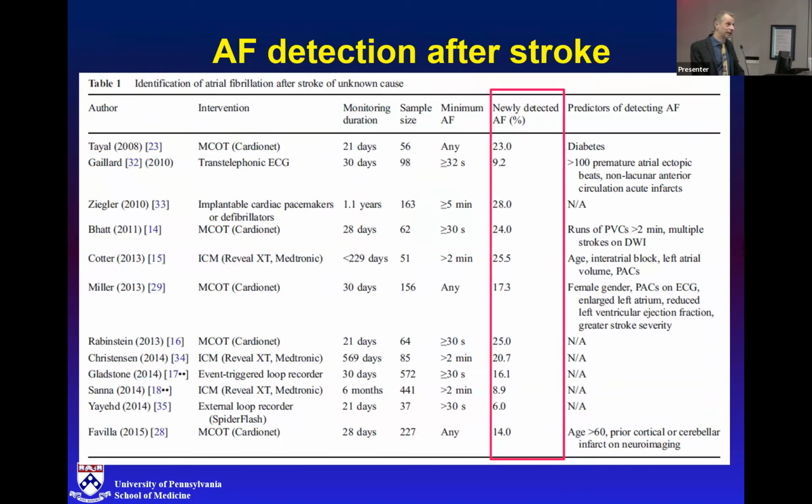The first study to really put this on the map was in 2008, so really not that long ago when you think about it, where wearing mobile cardiac outpatient telemetry for 4 weeks detected atrial fibrillation of any duration in about a quarter of patients. And there's been multiple studies since then suggesting that it's somewhere in the range of 5 to 25%, depending a little bit on what modality you use, which patients you choose, et cetera, and also what thresholds you use for your identification. But these were all observational studies.